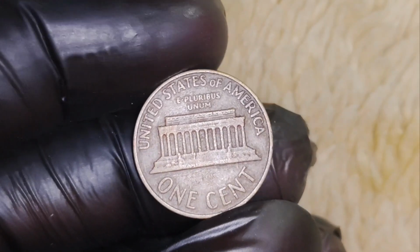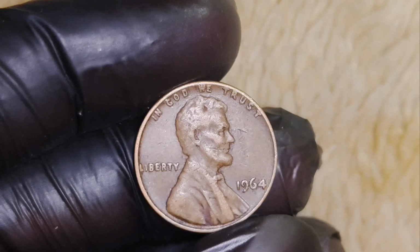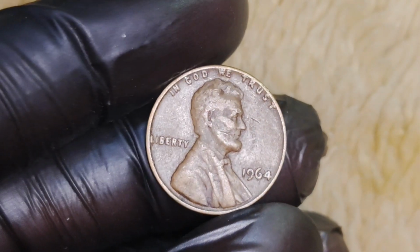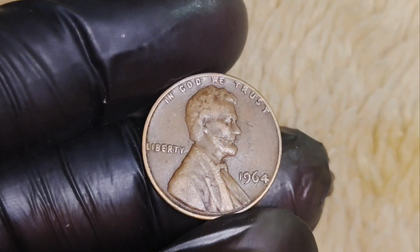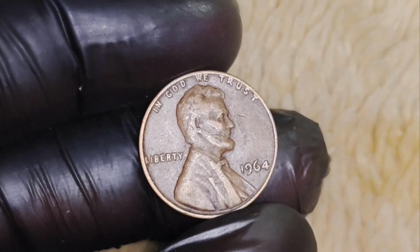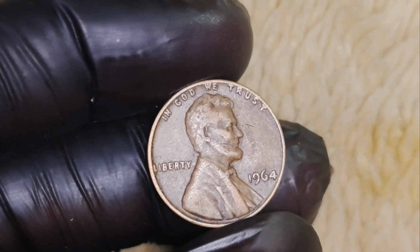If you're a collector, or just someone curious about the value of old coins, this is one coin you definitely want to keep an eye out for. Let's dive into the history, the details, and what makes this 1964 Lincoln penny so valuable. By the end of this video, you'll know what to look for and how to determine if you have this rare penny in your collection.